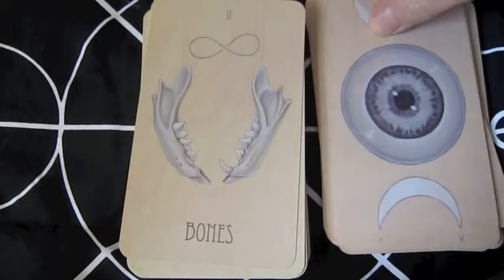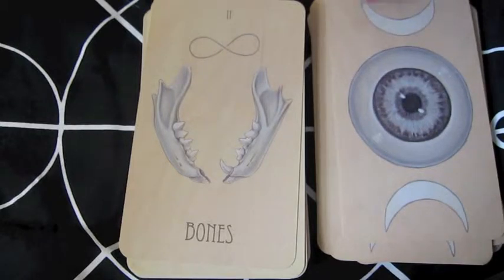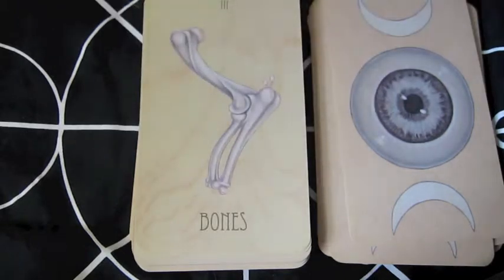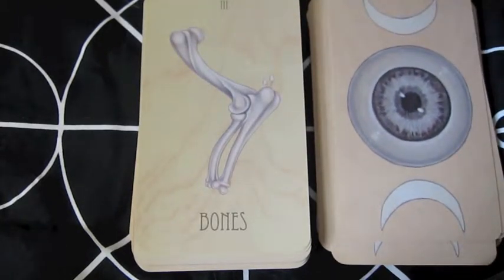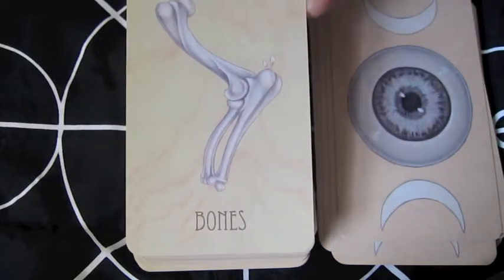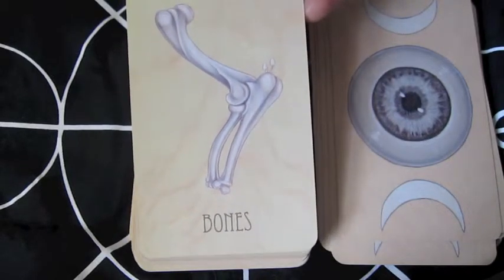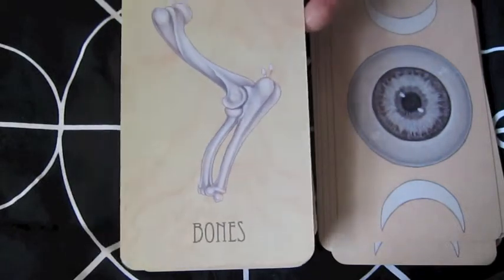Okay, and so this is the 2 of bones. This is the 3 of bones. So I'm like, how does that represent the 3 of pentacles? I'm not sure. So there's a lot more thought that needs to be put into it, but I just really like that.